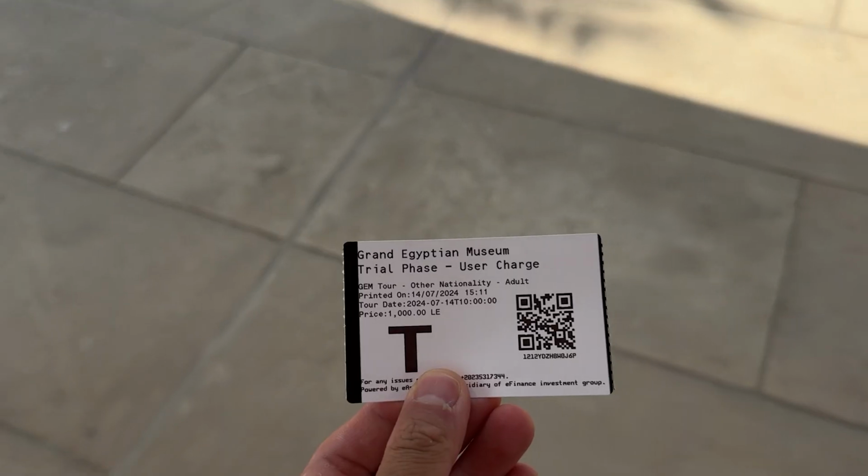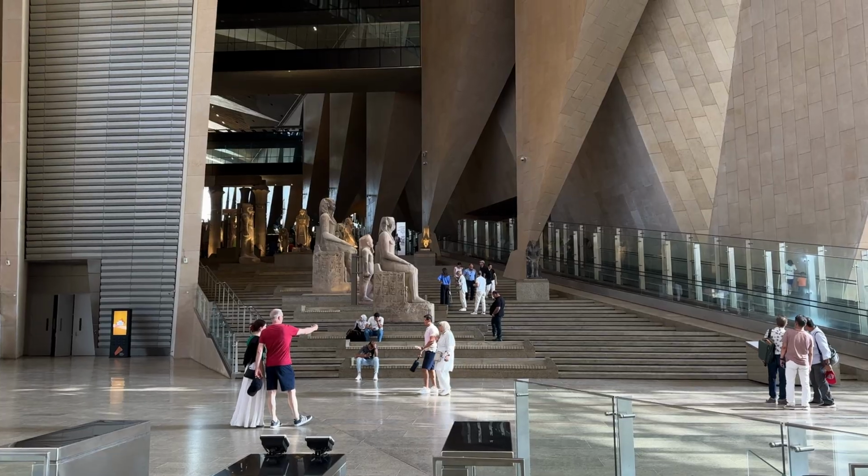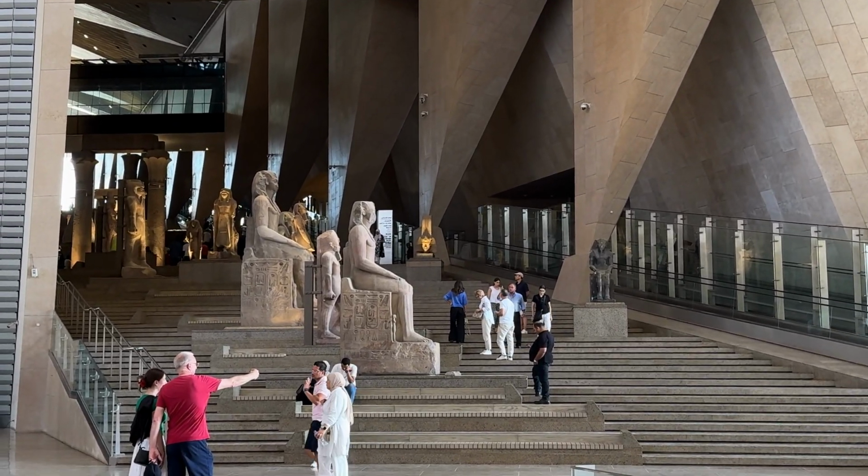After visiting it, I don't think it was worth the $20. Most of it is closed off or they're still building it. There's one main exhibit you can go to, which is a bunch of steps with statues. I think it's still cool to check out, but definitely not worth the price.